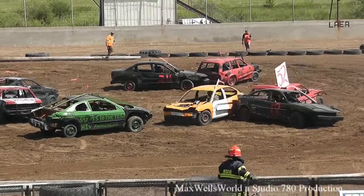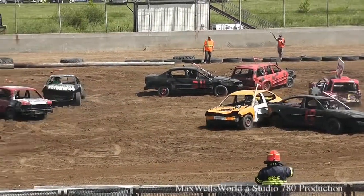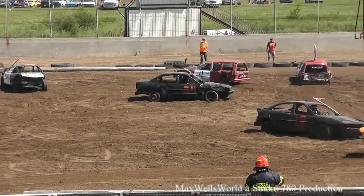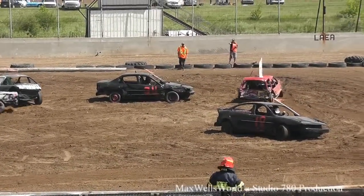Let's hear those cars crunch. 18, looks like he's not able to move. His underside caught right in the dirt. He might have to pull that flag.